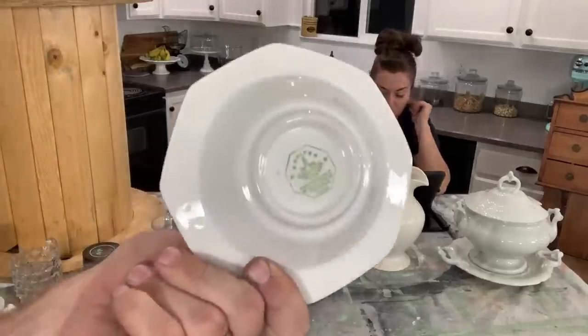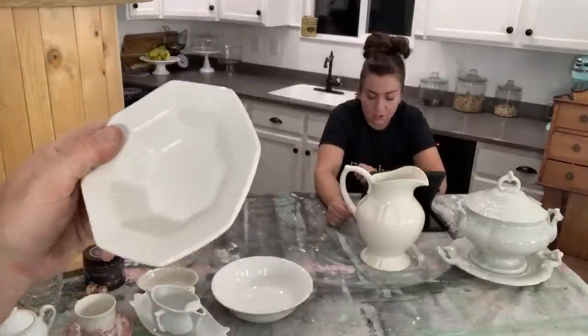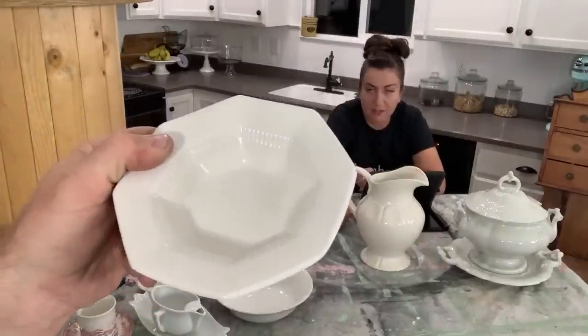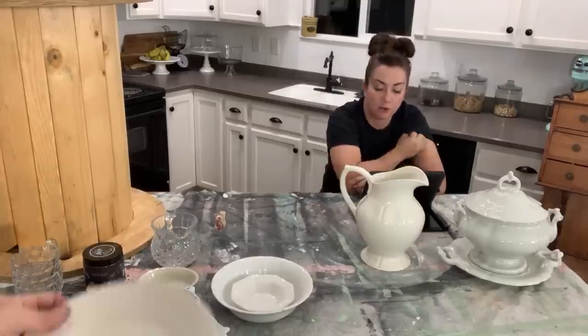Okay, more ironstone. Hello, Hillary. Hi, Chris DeRoche. She's in Flagstaff, enjoying the cool weather. It's been really hot here today and cold at night.